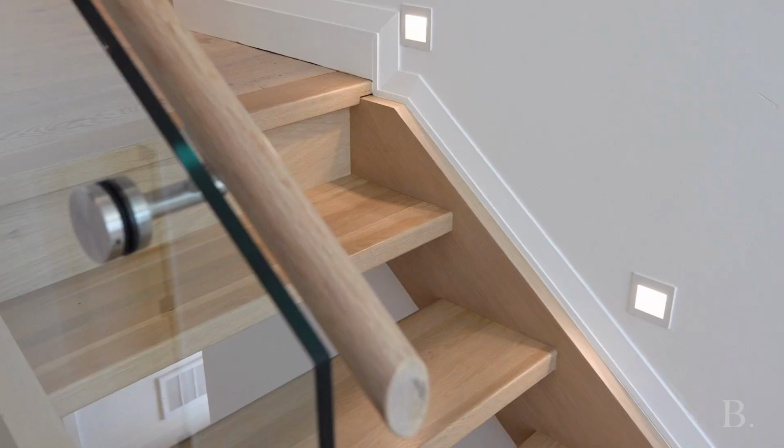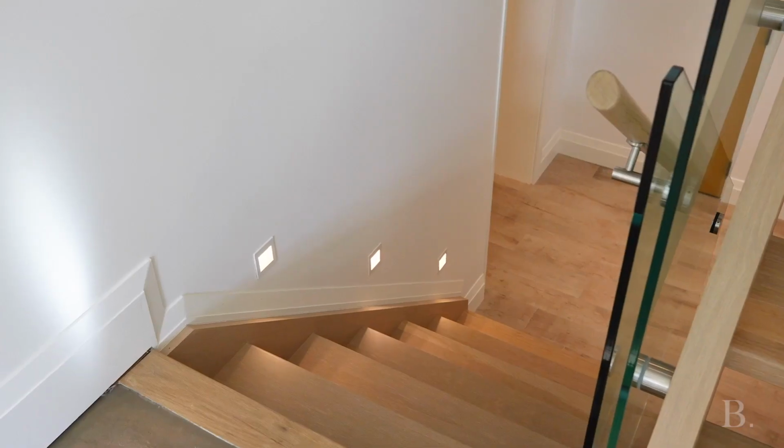The entire house has an engineered wood floor, which is very durable and beautiful at the same time. And I wanted a really light flooring for the Scandinavian look. Also, all the floors are heated in the addition, and also all the bathrooms are in-floor heating.